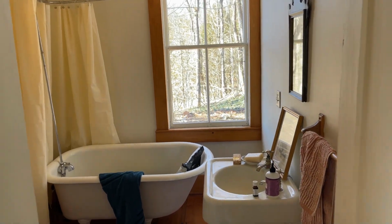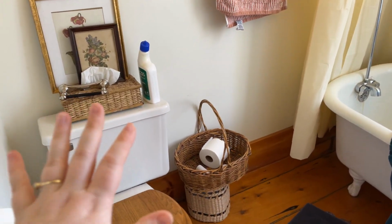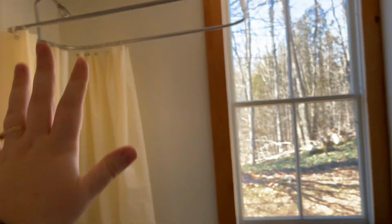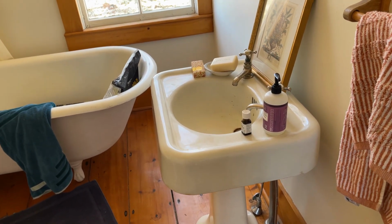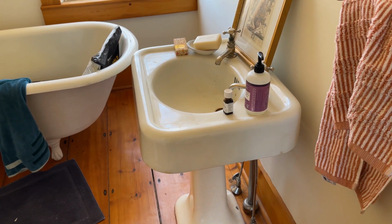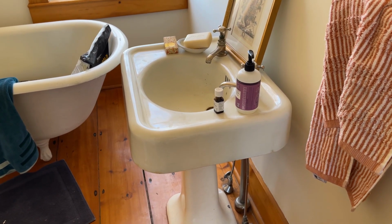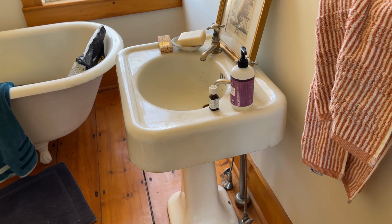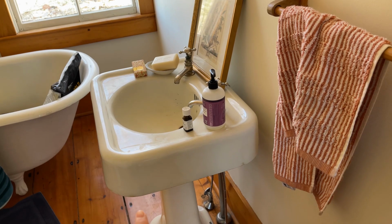Okay, so this is what the bathroom looks like as you walk in. It's a pretty decent size. There's the toilet, the tub and shower, and the sink. First of all, this round of renovation, redecorating, whatever you want to call it, is not going to be too intensive. We're not going to be tearing anything out. We're just basically decorating. And in the future, I'd love to replace the sink.